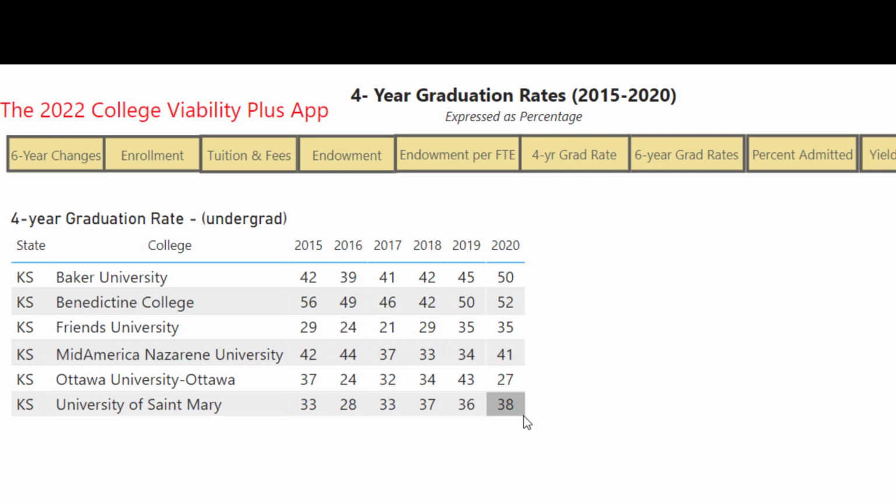You can see for all 6 of these, over the course of what is viewed as traditional, at best, Baker University graduates 50% of its students in 4 years. Benedictine, a little bit better. Ottawa at 27%, University of St. Mary at 38%, Mid-America Nazarene slightly above that. It's a comparison. All things equal, would you rather have your student go to a college where the graduation rate was 80% over 4 years or 30% over 4 years? Your decision to make. The College Viability App just lets you make that comparison relatively easily.